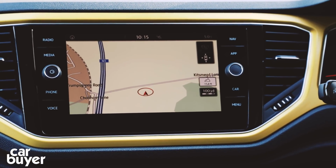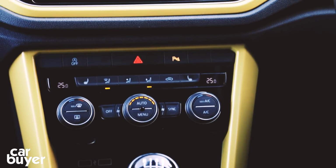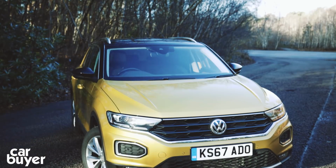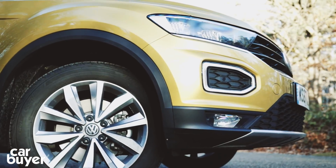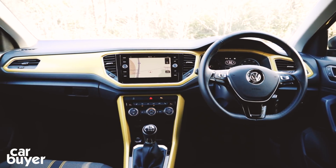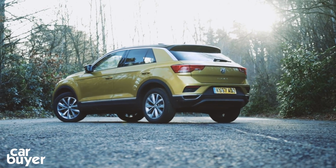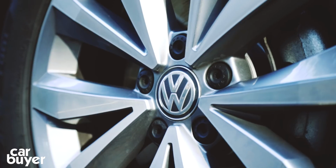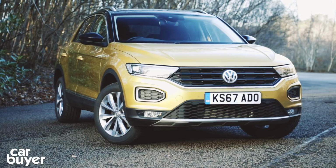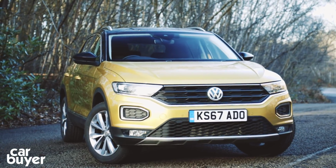Every T-Roc gets an 8-inch touchscreen display, lane assist, dual-zone climate control and automatic headlights and wipers. SE trim adds 17-inch alloys, roof rails, adaptive cruise control, front and rear parking sensors, along with Apple CarPlay or Android Auto. With the design models, you can personalise the T-Roc with different roof colours and interior colour finishes, whilst SEL adds 4-wheel drive to some engines, 18-inch alloys, LED headlights, an uprated infotainment system with sat-nav and the digital display. An R-Line with sportier bodywork will arrive later in 2018.